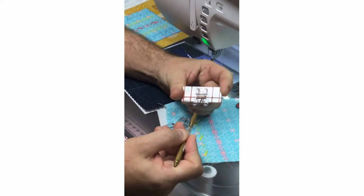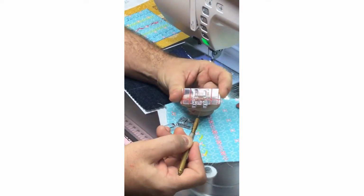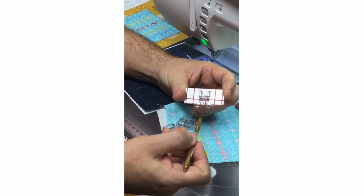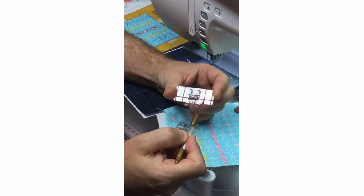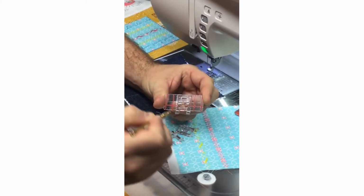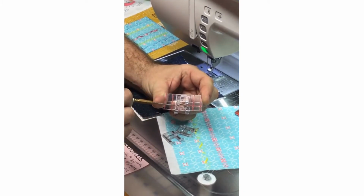There's a notch here in the center for center needle position. These two notches on either side represent my 9mm wide width. And again, we've got a 7mm foot as well, so the notches would be spaced incrementally there. Now, what makes this foot very special is there's a red horizontal line across, which is where the needle would be up here. So that's your needle position.